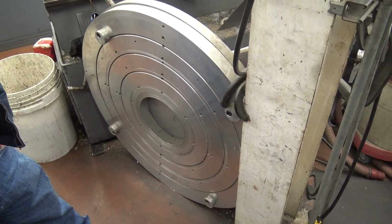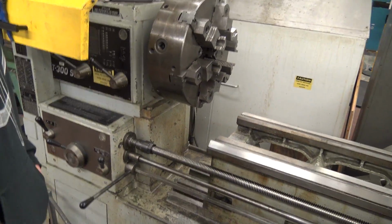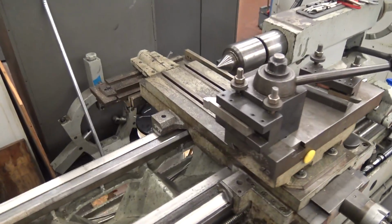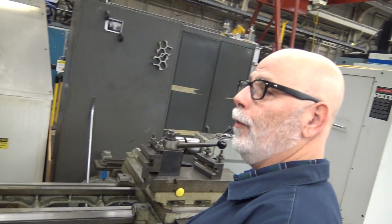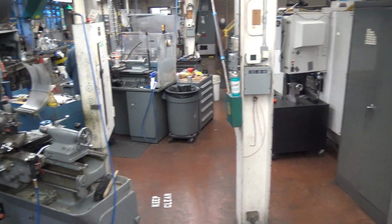So 2,000 RPMs, baby. Let's go. Yeah, I'll take the day off when you do that. Wow. Yeah, this is an Argentinian lathe. It's kind of neat. I kind of like it actually, but the gearbox was invented by a madman, so it's pretty hard to. Yeah, every time I use it.